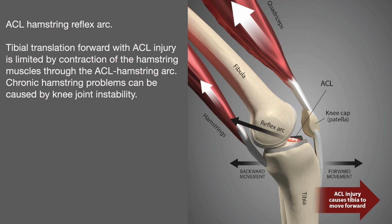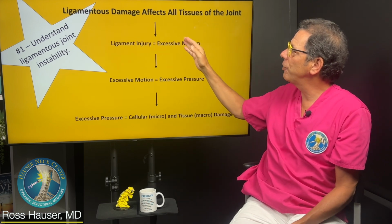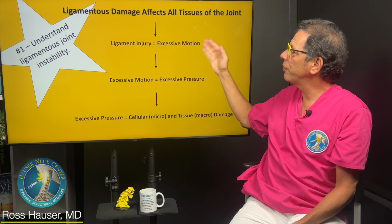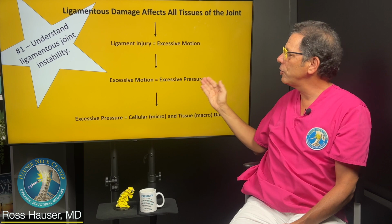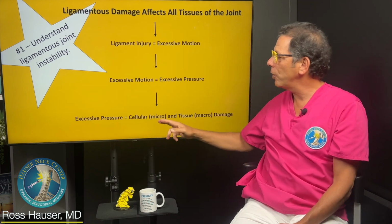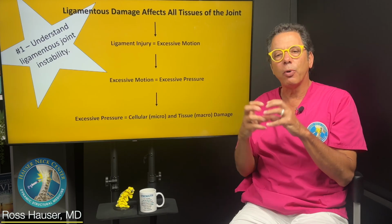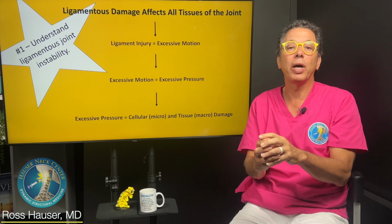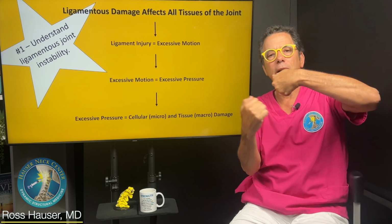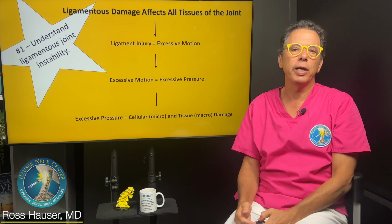Ligament damage affects all the tissues of the joint because ligament injury means that the bones are going to move in excessive ways. And the excessive motion leads to excessive pressure in the joints, and the excessive pressure in the joint leads to cellular, micro, and tissue macro damage. Meaning that what causes the breakdown or degeneration in a joint is excessive pressure. The excessive pressure occurs because there's extra motion, and the extra motion occurs because of ligament dysfunction.